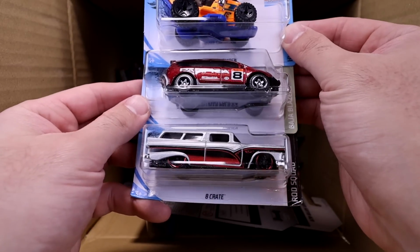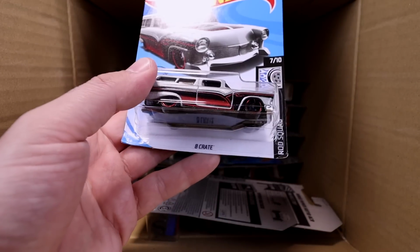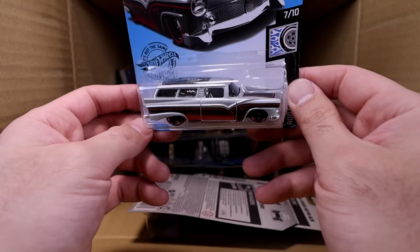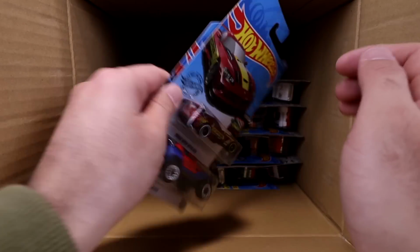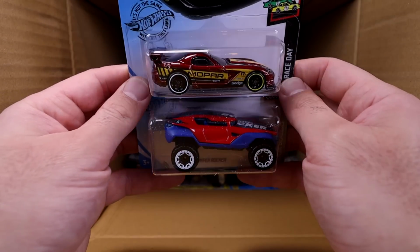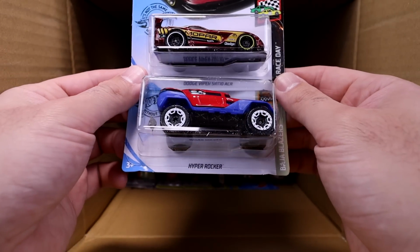Chrysler Pacifica, new color variation. And 8 Crate. That's a cool looking casting. Some sort of like hot rod type of thing. There we go. And Dodge Viper SRT 10 ACR. I like that. That one looks cool. And then another one of the Hyper Rockers.